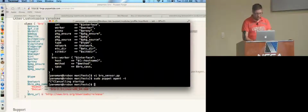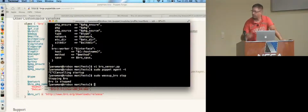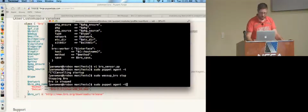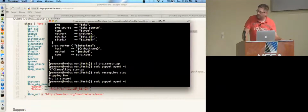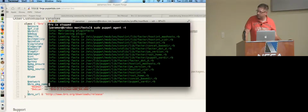Oh, hold on. Like I said, when you start messing with CPUs, shut down Bro first. Other than the CPUs, though, you don't have to do that. You don't have to get on the sensor and do anything. But if you start tweaking CPUs, you probably want to be on that sensor and stop Bro. You can let Puppet do its thing. That's the only issue I really have.